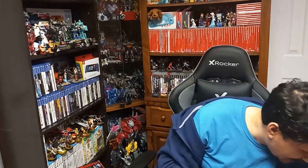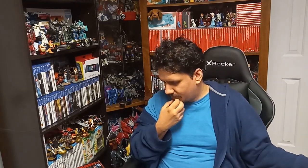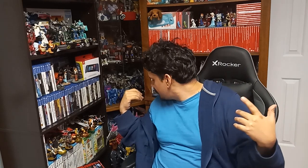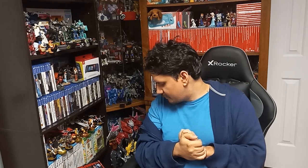Plus I still have my Power of the Prime one. The Hot Rod figure of that looks like a decent Rodimus in robot mode. So I'm perfectly happy using that as my Rodimus and him as my Hot Rod. You kind of think of the Rodimus and that as like a Rodimus super mode. That's how, in my Transformers universe, I use that Power of the Prime version.